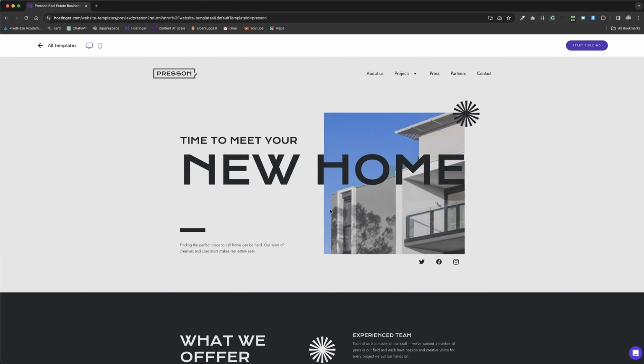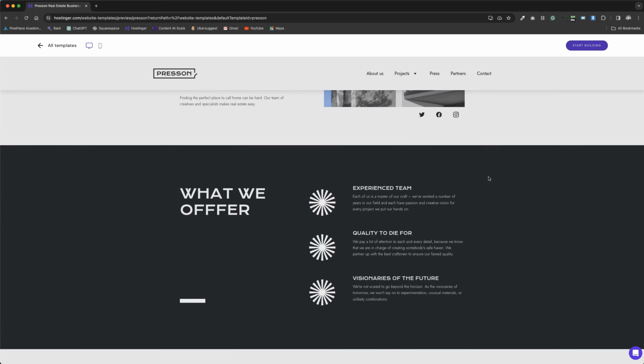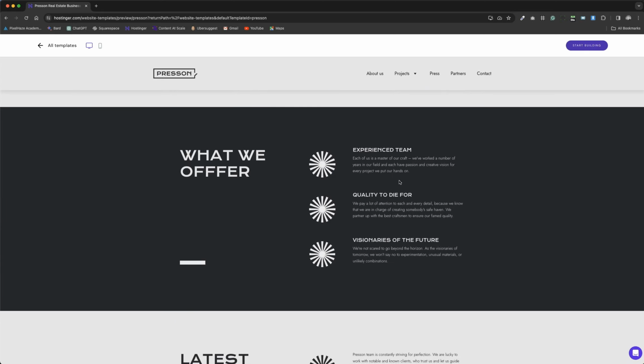Presson is a bold but straightforward website template for the Hostinger website builder. The use of the overlapping layers, asymmetrical structure, and bold fonts combine effortlessly to create a striking monochrome feel. We've got high contrast banding between key sections of the site.